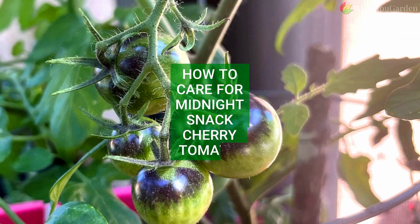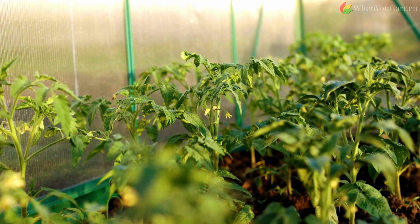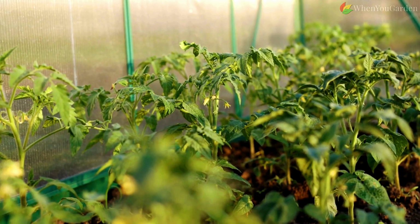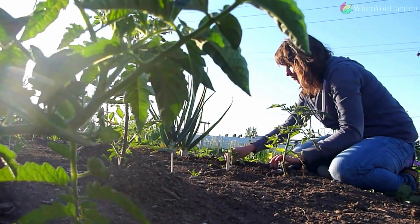How to care for Midnight Snack Cherry Tomatoes. Growing Midnight Snack Cherry Tomato is easy if you provide optimal conditions such as lots of sun, fertile soil, and even moisture. When to start the Midnight Snack Cherry Tomato.